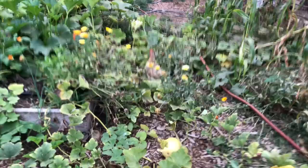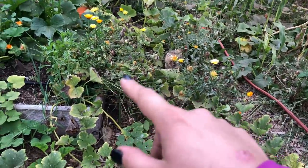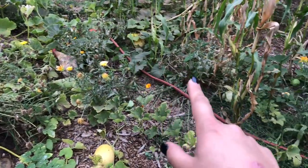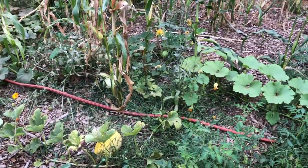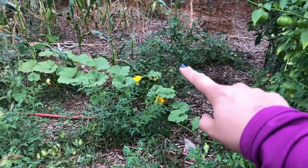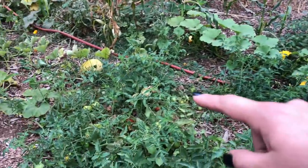But you can see what a mess it is. I don't have time to deadhead everything. These are all volunteer calendula, here, there, here, and they're all going to seed and I'm just letting them happen. Oh, and then we have our volunteer tomatoes along here and there's a ton of green ones. And I actually see some red ones here.